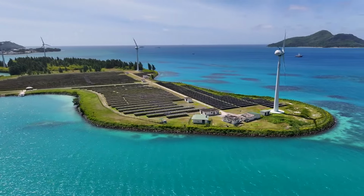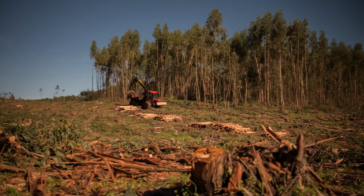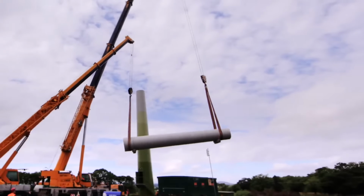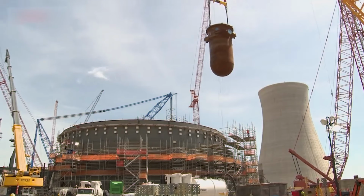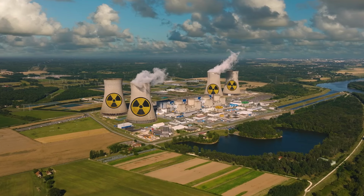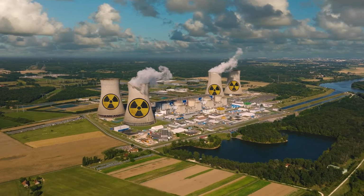Environmental impact is another critical point. Wind farms require vast tracts of land, leading to deforestation and habitat disruption. The construction and maintenance of these sites can have devastating effects on local wildlife and ecosystems. Nuclear power plants, however, require far less land to generate the same amount of energy. This compact footprint means less disruption to natural habitats and more efficient use of space.